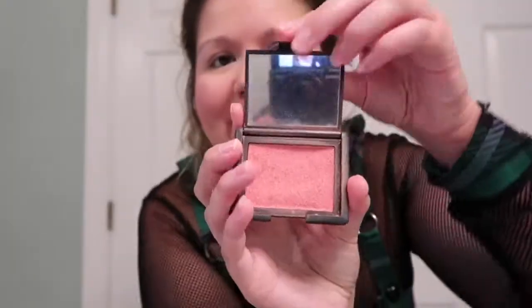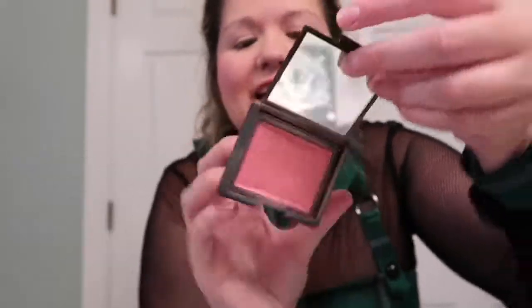So instead I use this, the simplest, kind of like a tinted moisturizer, and then blush on my cheeks. Of course, if you saw a few videos back, my Orgasm blush right there. Of course, a classic, works well on all skin tones, so that's one thing that I really like about it, and NARS is really good about that.